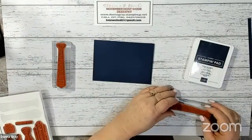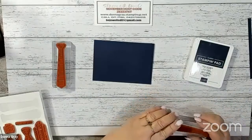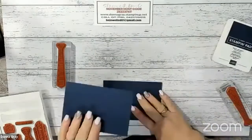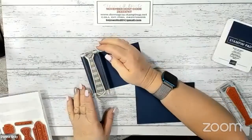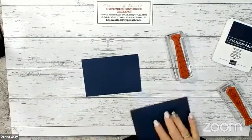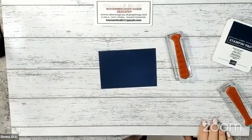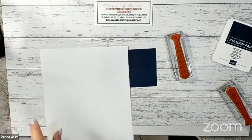All right. So what we're going to do here is just do a series of stamping. Is that too big? It is. I'm going to do it randomly, a little bit different to what's in the catalogue because of the size of that. I need a sheet of scrap paper, which I will grab, just to protect my surface.